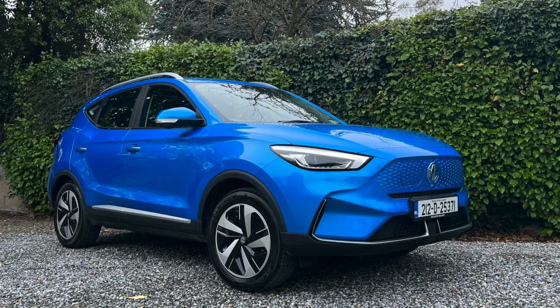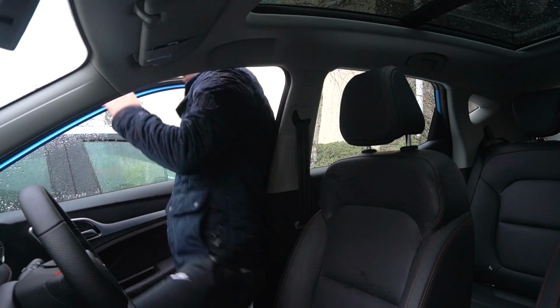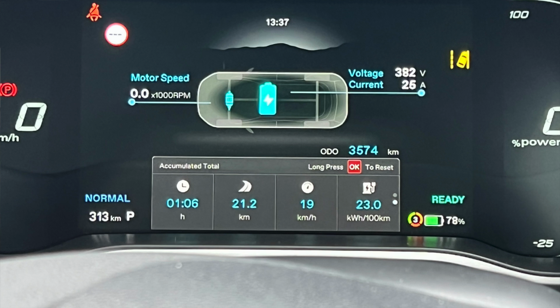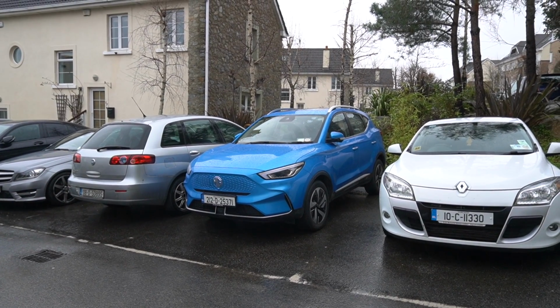I left the MG overnight, and when I went out to the car in the morning, I had a little bit of a surprise. Oh my, it is a nasty day out there. Now, it's been about 18 hours, so I'm going to turn it on. I reckon 1 or 2%, it is nasty. We have 78%, 313 kilometers. So at less than 10 degrees for 18 hours, the MG ZS didn't lose any. I'm actually staggered. I genuinely thought we might lose maybe 1% and maybe up to 10 kilometers. It's a storm out there and it's not warm either.